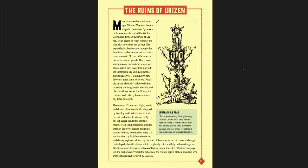And then here's the map of the bay, which you have the western portion of it and then the eastern portion of it. Very, very clear, very well laid out. Super old school. I love it. Some equipment price listing at the very end, and then the open gaming license and all that stuff. So, Blackmarsh, highly recommend this one. Again, since it's free, you would be well advised to go check it out right away.